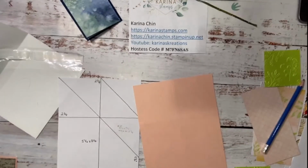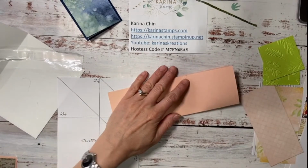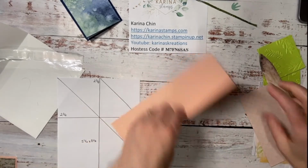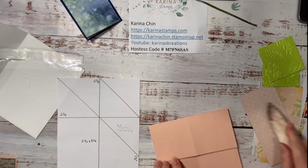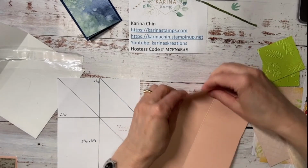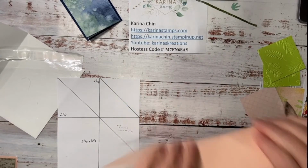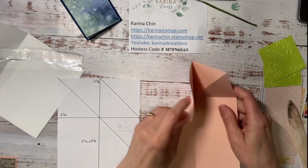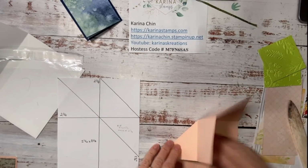So this is, like I said, my template. That's what it looks like. And now what we're going to do is just fold, and I highly recommend you get a bone folder. Bone folder and paper snips, and paper snips are back in stock. I just ordered it for somebody. And I'm just going over all the lines really quick. Okay, now this is how it works. Once you go over the lines, let's see.